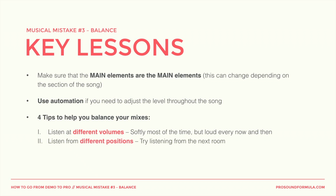Number 2, listen from different positions. Every now and then I'll just get up out of my chair and walk around the room and listen to the mix, and you get a different sense of what it sounds like. A classic trick used by even many of the best in the world is to walk outside the room, whether you're mixing in your bedroom or in a studio, just walk outside the door and listen from the next room. It's amazing what this does. It very quickly gives you a new perspective as to what is too loud and jumping out too much, and what is too soft and you can't really hear too well.